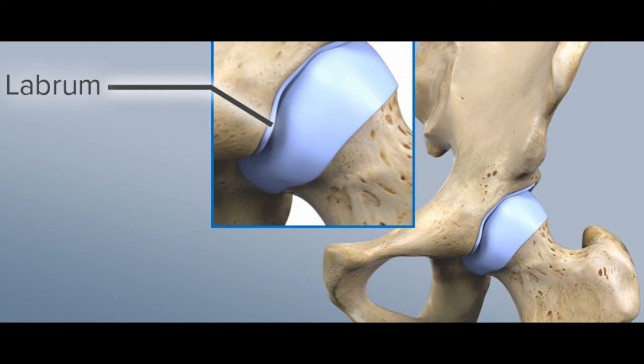The hip joint is lined with a piece of cartilage called the labrum, which forms a cup-like ring within the hip joint socket. The labrum is the seal that glues the ball, known as the femoral head, to the socket. The labrum helps the thigh bone or femur sit properly in the socket, making the hip more stable. The hip joint is surrounded by muscles, ligaments, and tendons that also stabilize the femur in the hip socket.